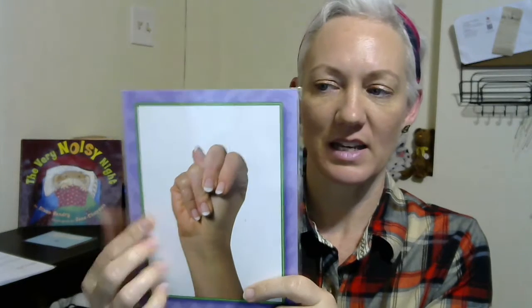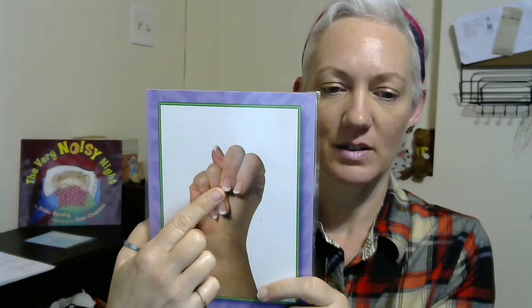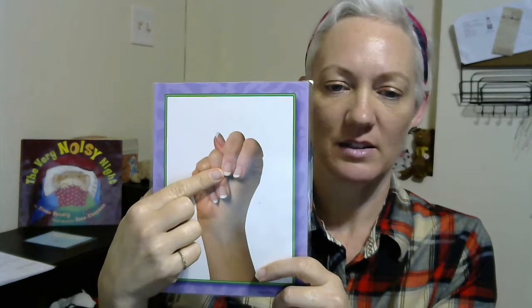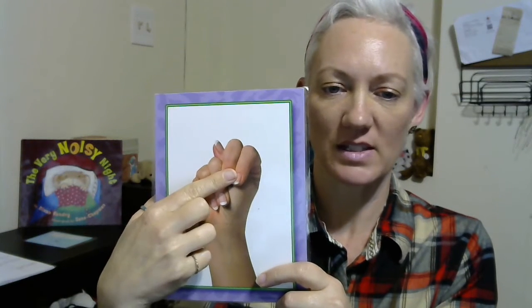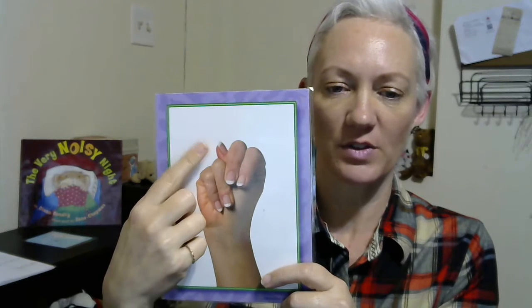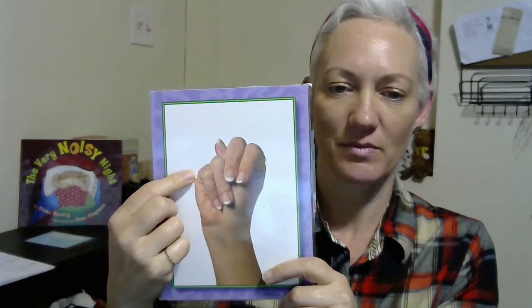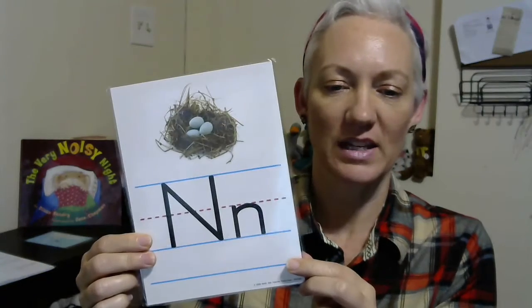Let's see how I make a sign language N. Look at that, an N. Real simple. Goes right in the middle there. There's 2 fingers on one side and 2 fingers on the other, and your thumb goes right in the middle. That makes the N. Okay, I'll say N for the letter N. You're going to come up with some N words. Why did we pick the letter N? Because this book talks about noisy.